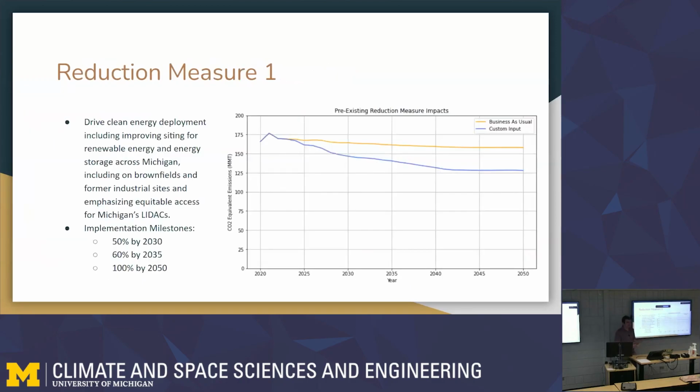So reduction measure 1, there's going to be 10 of these. I'm going to go through them relatively quickly, but these all are going to look pretty much the same. Here's the name, some implementation milestones, and this is what that graph would look like if this reduction measure is completely met. So reduction measure 1, drive clean energy deployment and renewable energy, especially citing it on former industrial sites and brownfields. So essentially turning formerly polluting sites into green energy sites.